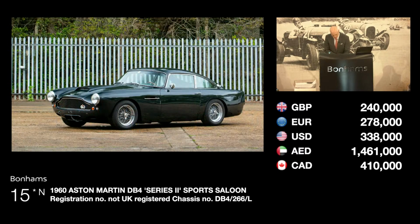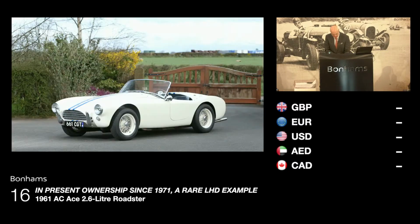And your 831. Are you the good doctor? Nice to meet you. 240,000. Congratulations, well done. Look forward to seeing you winning in the car, sir. Now on to lot number 16, the AC Ace, ladies and gentlemen.